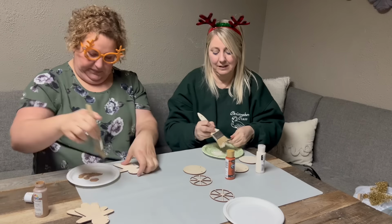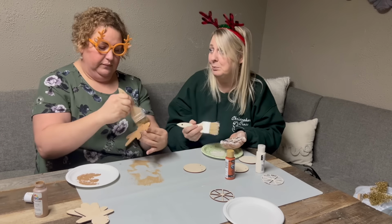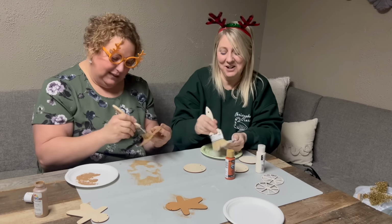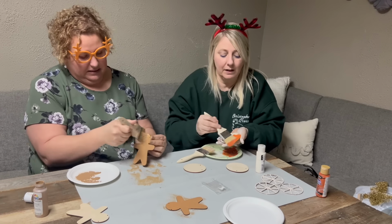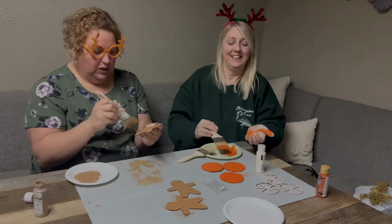All right. Jenny is painting up the gingerbread, and I'm painting up the inside part of the orange. Once we're done with that, we're going to use a little burnt orange, and we're going to paint the outside part of the orange. Then we're going to let everything dry.